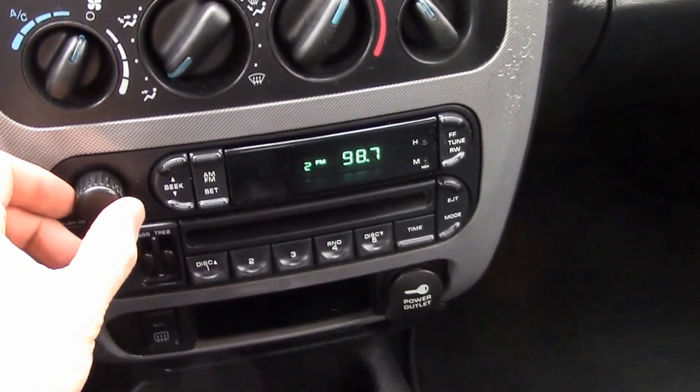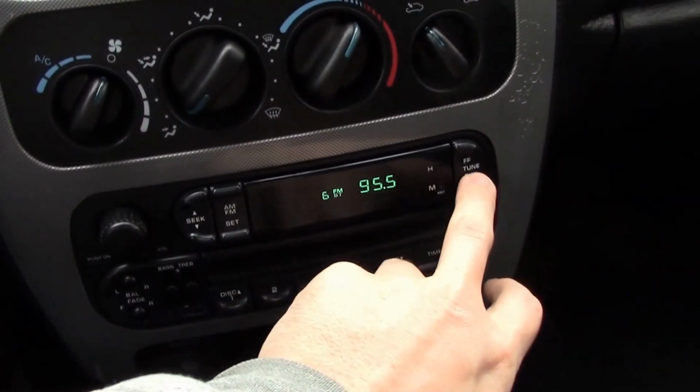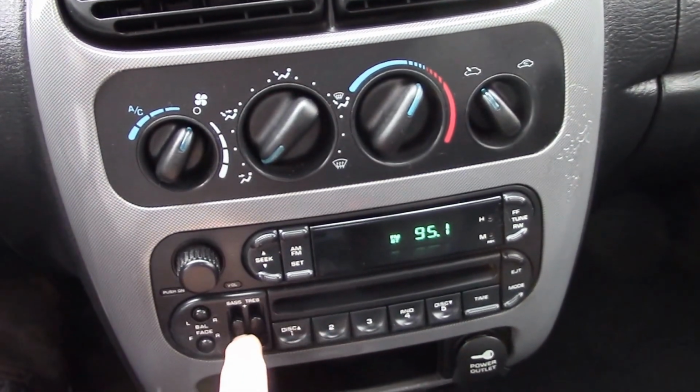There's some sports radio. Let's see if we can get some real music here. First payment is $45.